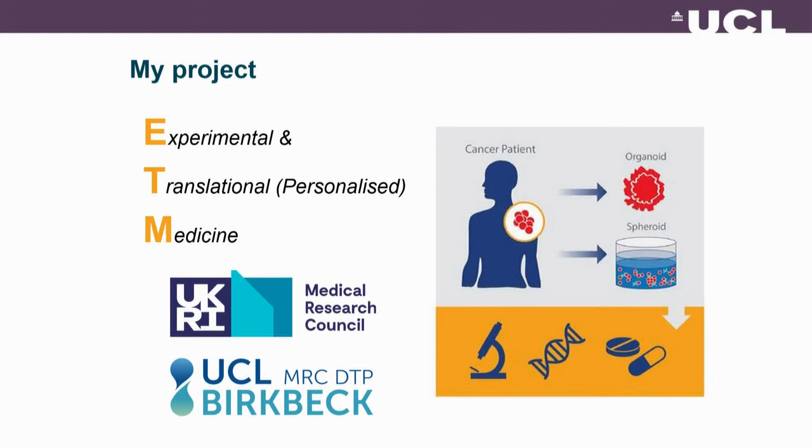So these models can vary from very simple models, such as spheroids, which are basically just clusters of cells, cancer cells usually, in our cases, attached to each other, and they can also be very, very complex, making use of different types of cells that normally interact with the cancer cells, such as immune cells, as well as complicated scaffolds, extracellular matrices, microfluidic systems, and the list can go on and on, honestly.